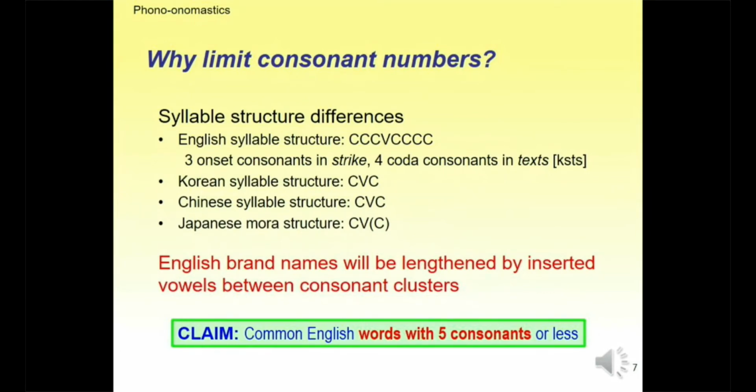Whereas Korean and Chinese syllable structure allow only 1 single consonant in onset position and 1 single consonant in coda position. Japanese has mora structure and it allows only 1 consonant in onset and basically no consonant in coda position. So what happens is that English brand names will be lengthened by vowels inserted between consonant clusters by these non-native speakers. So this addresses my claim that brand names are recommended to have common English words with 5 consonants or less.